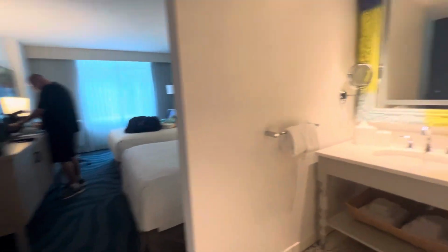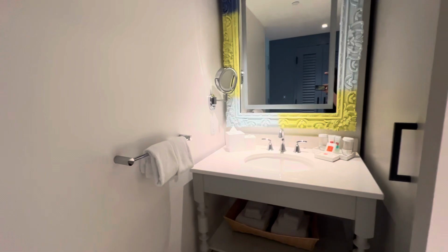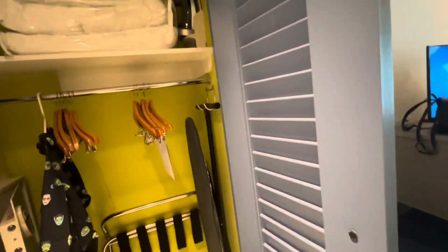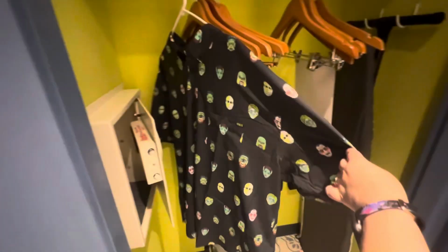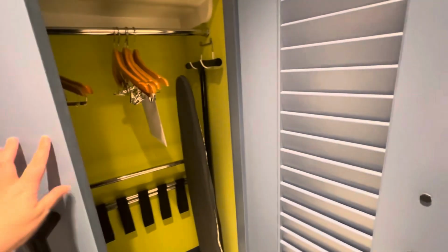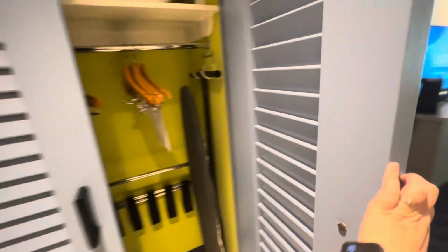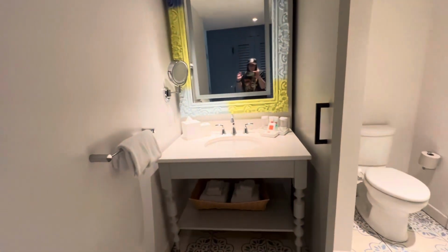So right when you enter, of course, is the sink in the bathroom and then the bathroom over there, but that's probably my favorite part of this room so far. But right here, there is a closet. This is so nice because normally these closets go side to side. This one opens. Steven has his Roosevelt shirt for tonight with the monsters on it. So I thought that this closet was pretty cool because normally, like I said, they slide, but this one opens and closes this way.